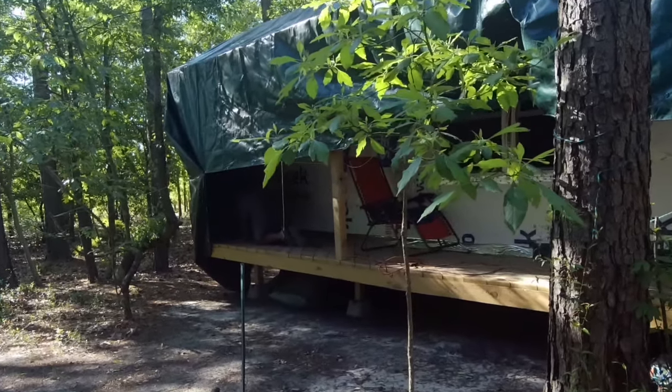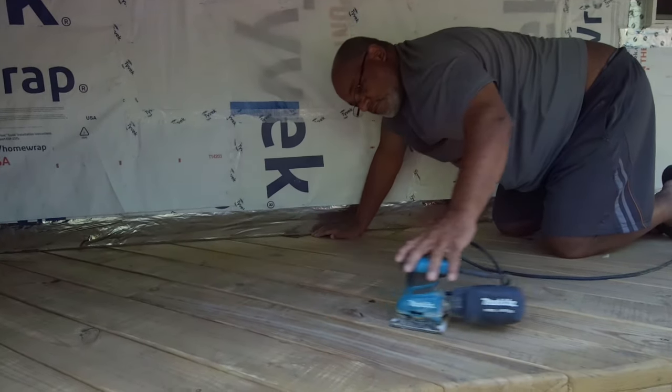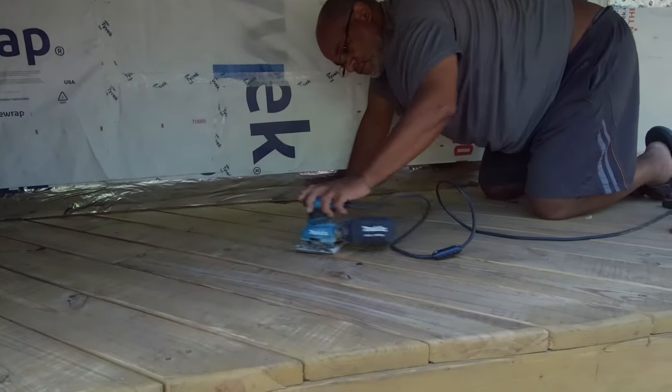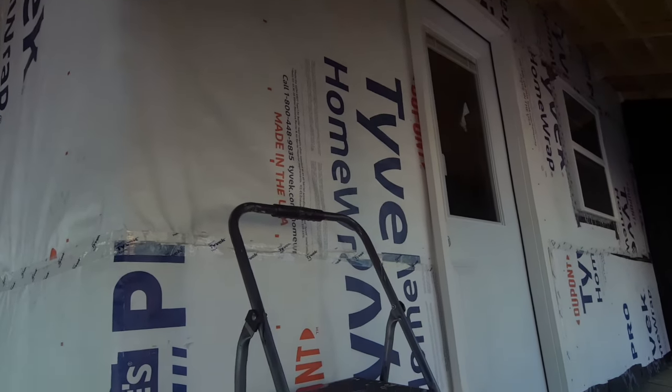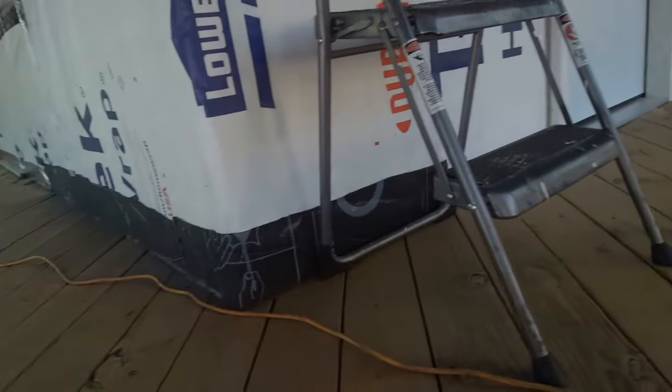Now for an update on my crafting cottage. Today, we are working on the porch and the porch rails. It's nice to have a working door to keep animals from going in, like the neighbor dogs, or birds from building a nest. Now we're going to start working on the porch.